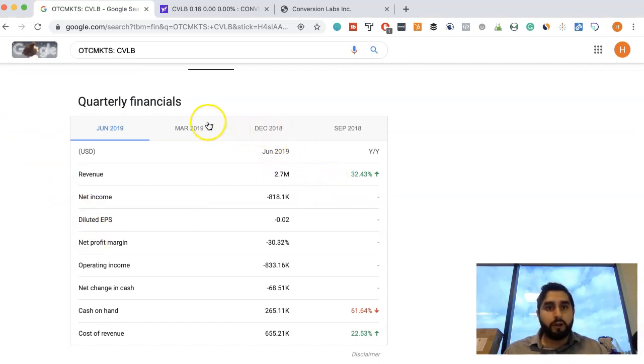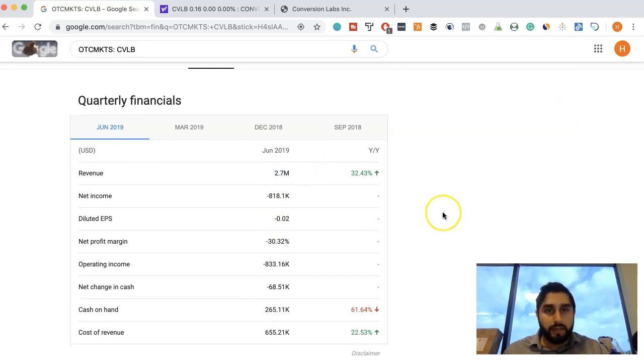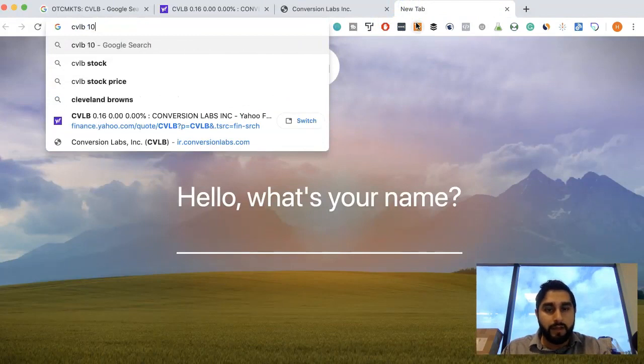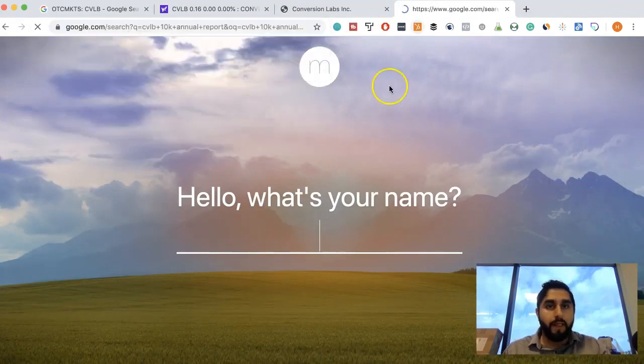You always want to take a look at the prior financials and figure out what direction the stock is moving in, okay? If things are technically downtrending, you have to keep an eye out for that. So, for example, you can see that they did a good job in revenue, right? Here, what you can sometimes find is, let's see if we can find a CVLB 10K annual report.